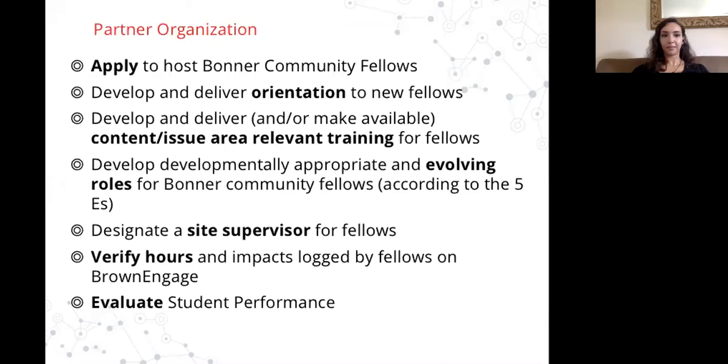And then you also designate a site supervisor, and that can be the person that the community partnership team is always in contact with, or it can be different individuals, as long as we know who that is, and we can direct the students to that person. The partner is also responsible for verifying the hours in Brown Engage, and we'll review shortly how to approve that, and for evaluating student performance.